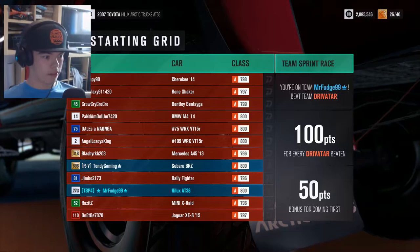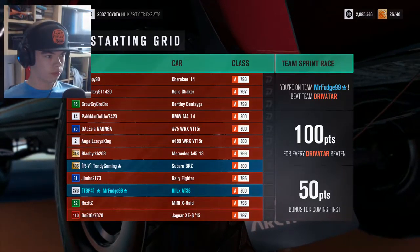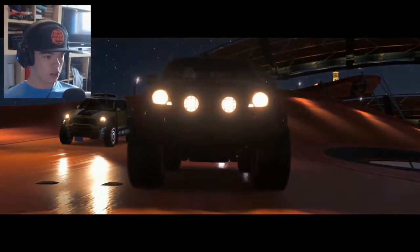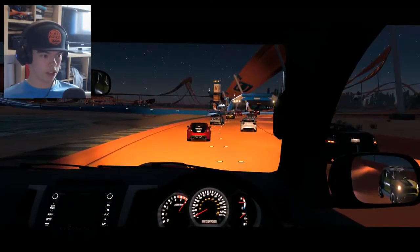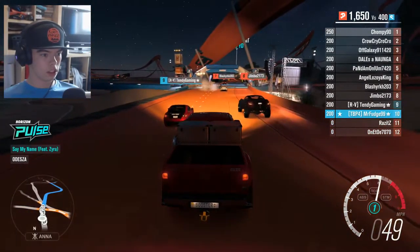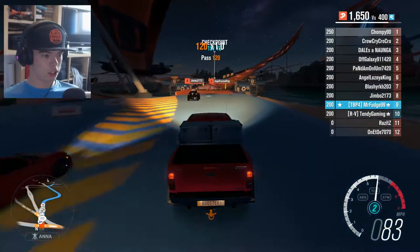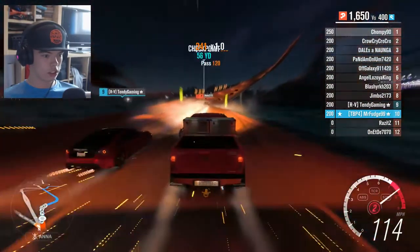I'm in a bit of a strange car for this, Anna. Hilux. Kind of. I've been in a Hilux before. It's really high off the ground. It's ridiculous. Not this Hilux, obviously. But... Hilux power. Ah, VRC power.